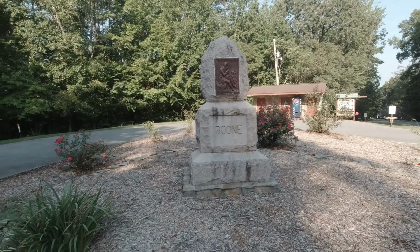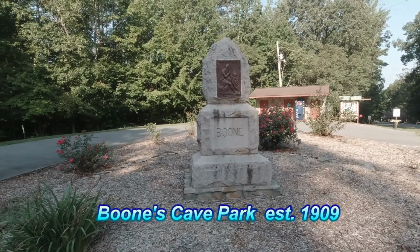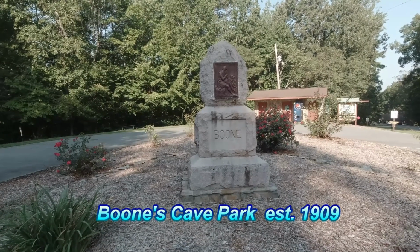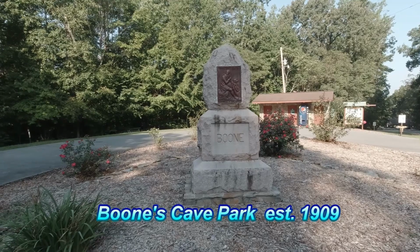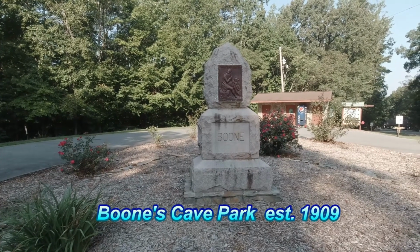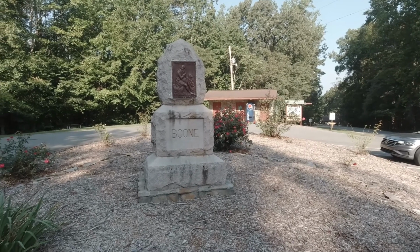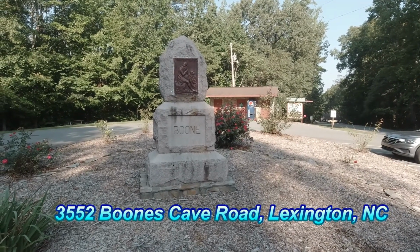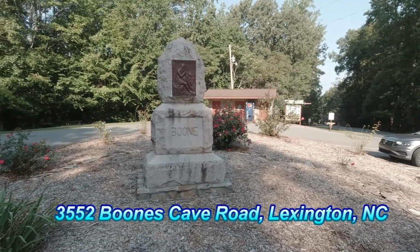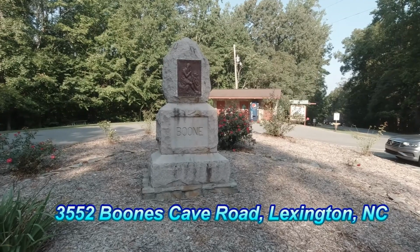As soon as you pull into the park, you'll see this monument, a little marker with a picture of Daniel Boone on it, and the Daniel Boone Trail Highway goes right through here. Behind here they have facilities too. We are pretty much out in the middle of nowhere between Salisbury and Lexington, North Carolina, deep in country. So let's go walk around and explore.